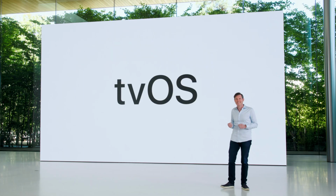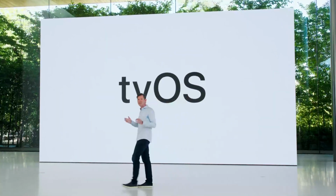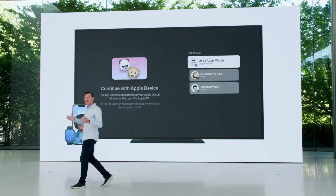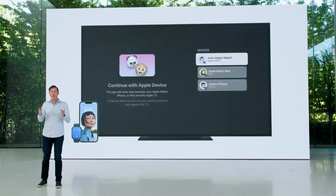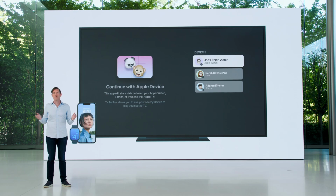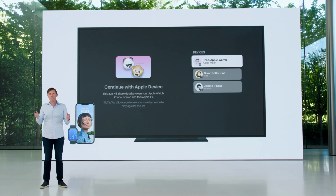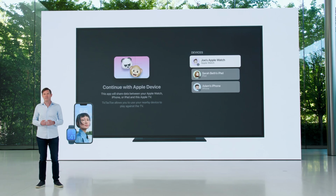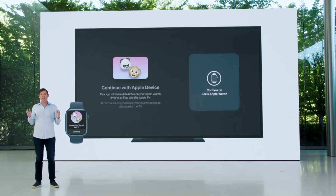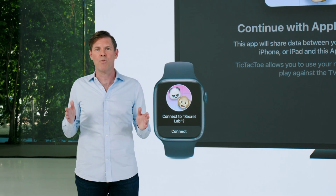Now, tvOS 16 gives you new ways to create connected experiences between your apps on Apple TV and iPhone, iPad, or Apple Watch apps on nearby devices. So a workout could use motion data from Apple Watch, or you could use iPhone or iPad as a custom controller for your turn-based games. And tvOS manages device discovery and connection for you. So your app doesn't even need to be running on the other device.